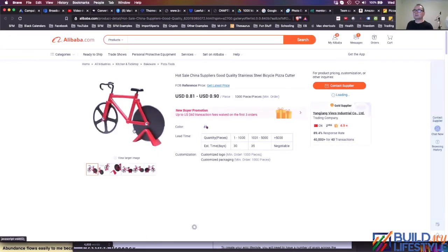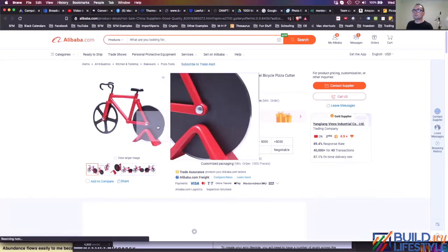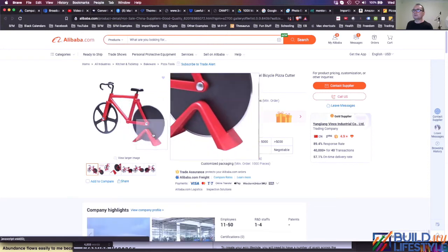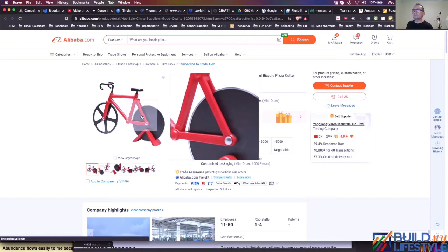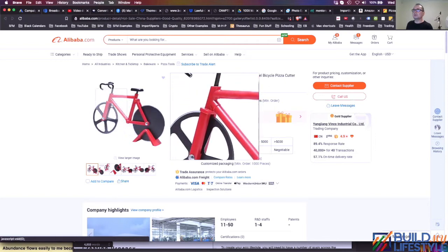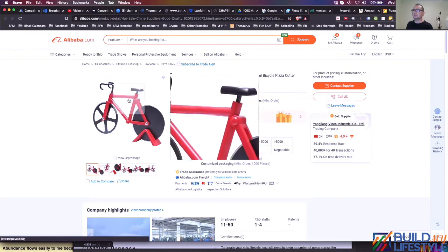So you want to make sure that you do due diligence on the supplier. Make sure it's not some supplier that's not good at delivering on what they promise. And make sure they have been around for a while. They know what they're doing. They speak English, so you can talk to them. That's pretty cool. I like that.